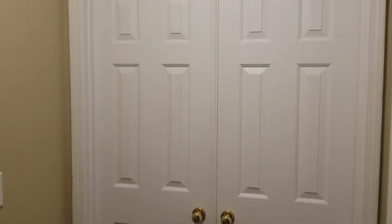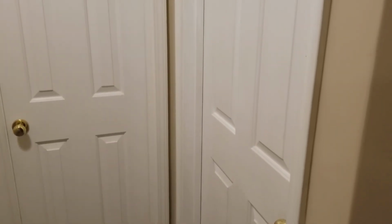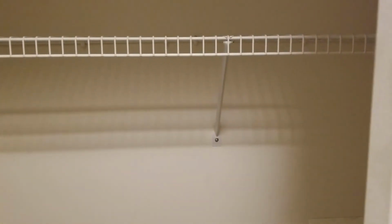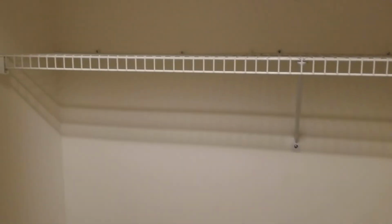All right, we are now upstairs. This door to the right is the master bedroom. You have your double door entrance right there, and also this is an additional bedroom. Very spacious bedroom, could actually use for like a secondary living room or a room that you can entertain guests in. But here to the left, you have your washer and dryer connections. And also you have your shelving right here.